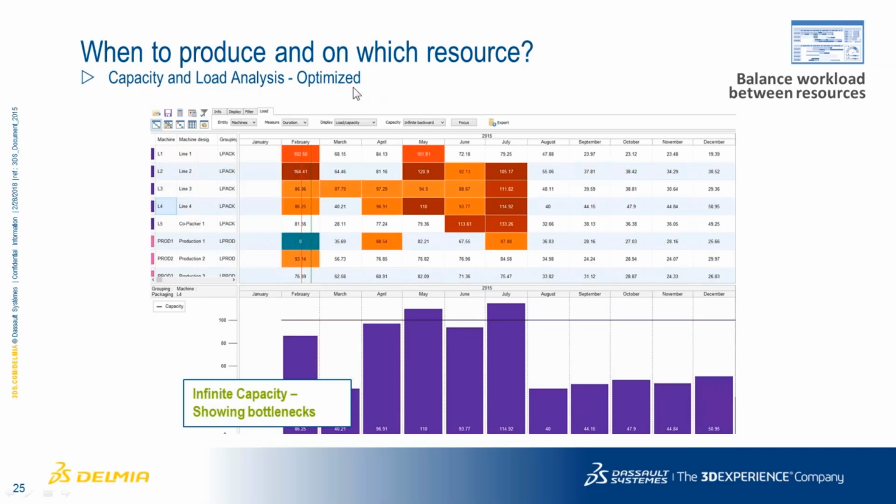Also, when we ask the question of when to produce and on which resource, we look at the capacity and load analysis. So being able to optimize that. Again, we see some capacity issues up above here, where we're seeing the bright red and other areas of red of concern where we're over our capacity. And in this case, we can see below in the graph, based on those various lines and machines, that we're now over capacity based on our 100% utilization.